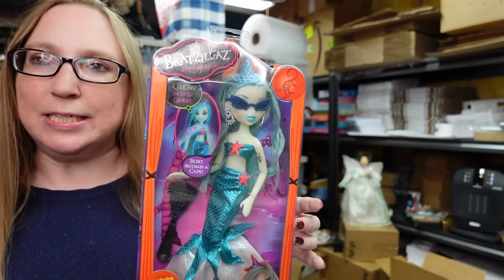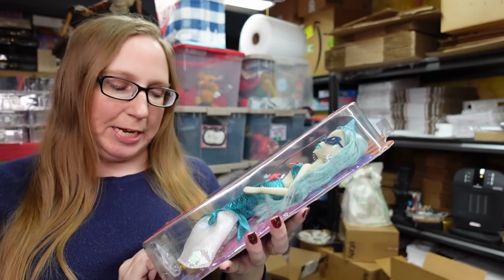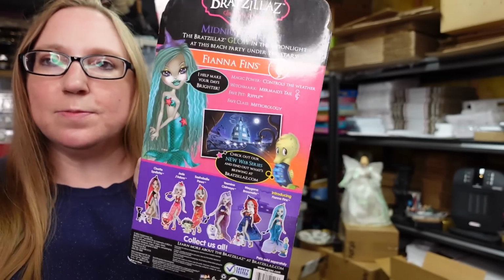Here is a Bratz doll. It is brand new, still sealed. This is a Bratzillaz doll from the Midnight Beach collection. Her name is Fiona Fins. She's a mermaid. So this is really awesome.